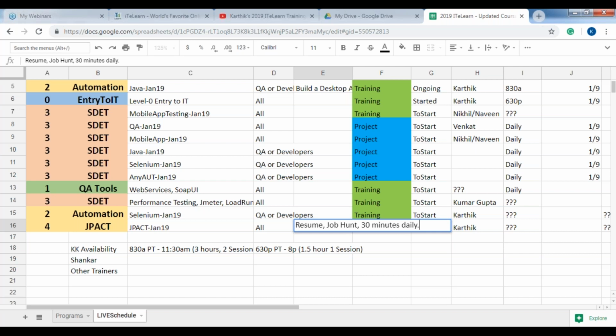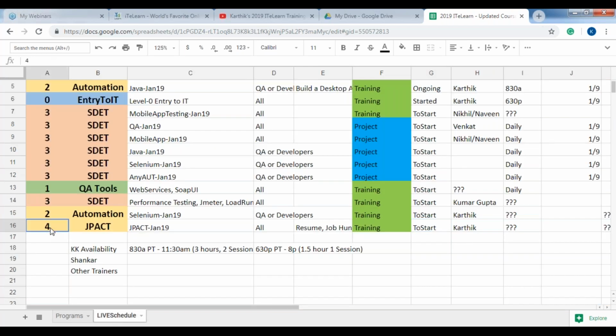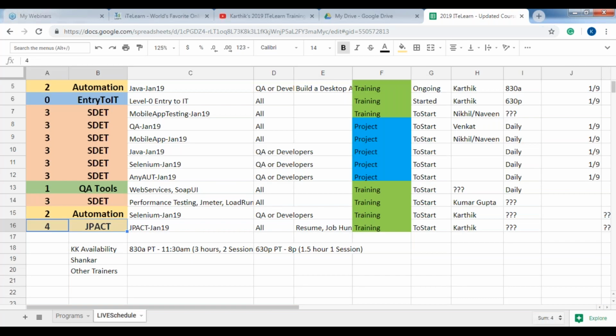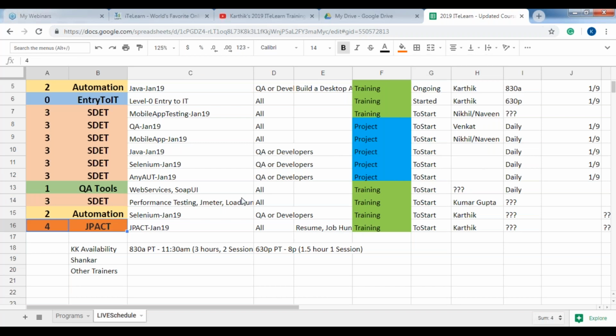Okay, so this is very, very critical, team. What color did I put for JPACT here? Red. I knew I would put something strong. So I would change this to, how do I get that color and put it here? It's like an orange. I think it should be this. Okay. So this at what time? Now I think we're almost there.